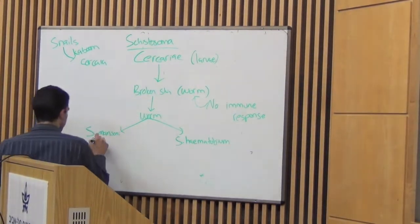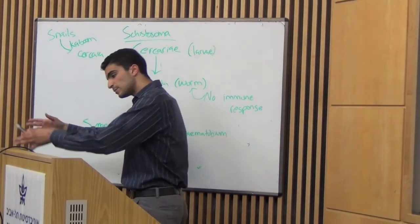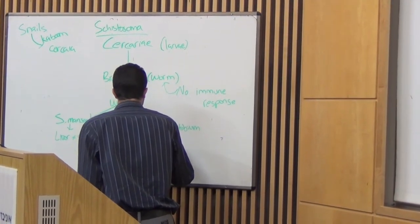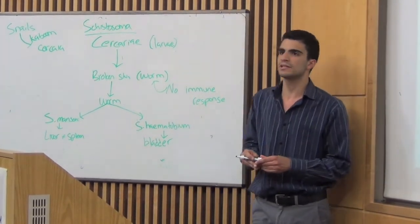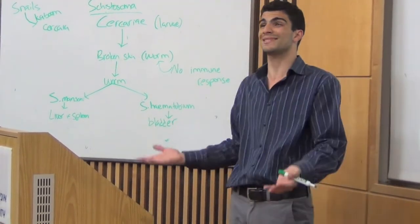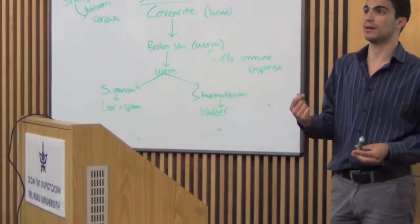Mansoni plants itself in the liver and the spleen. That's where it basically makes a home, finds a plot of land, builds a house, has some kids. And haematobium, very important, because this one's more common on the boards, plants itself in the bladder. So what does it do? If the worm doesn't cause an immune response, why are we even talking about it? We wouldn't even know it's there. The worm lays eggs. The eggs are what cause the immune response.